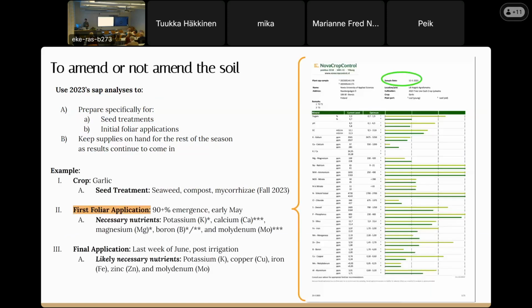So as an example, let's look at garlic. This is actually what the report would look like for garlic, from Nova Crop Control. You can see all the different parameters. You can see in the middle is the optimum, deficient, in excess, and if your bar goes all the way to the edge of the graph, that means they had to chop it off somewhere. So it could actually continue to go on.